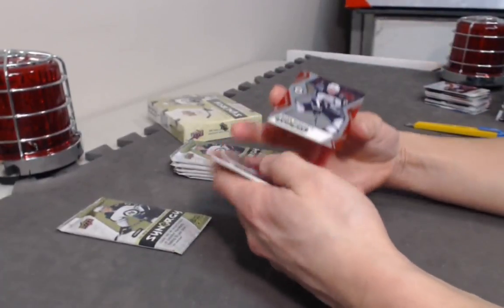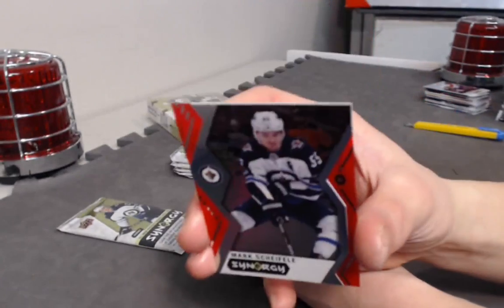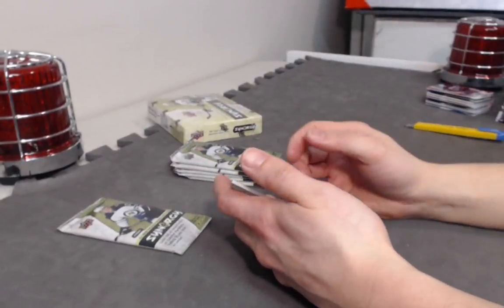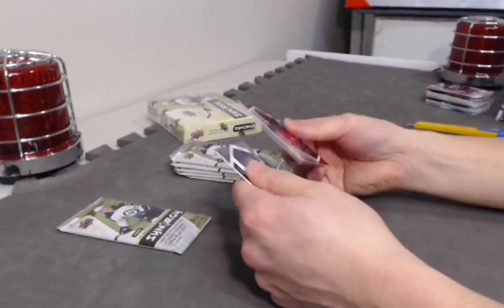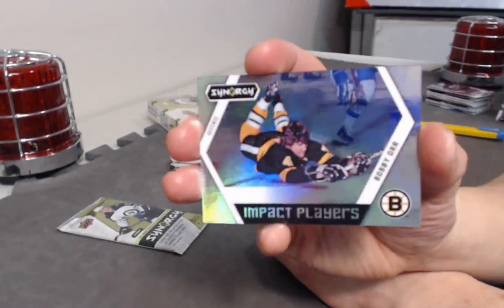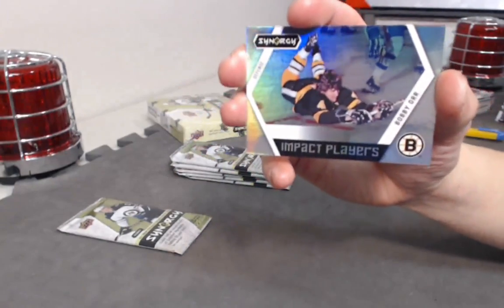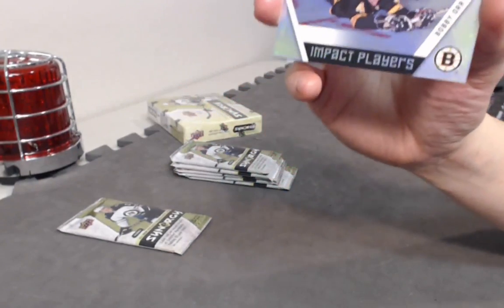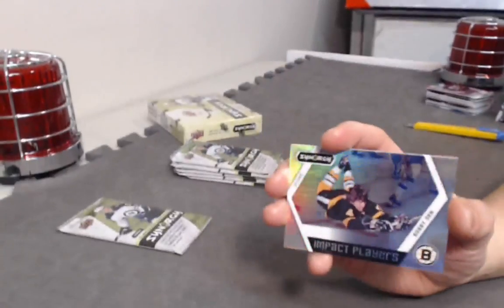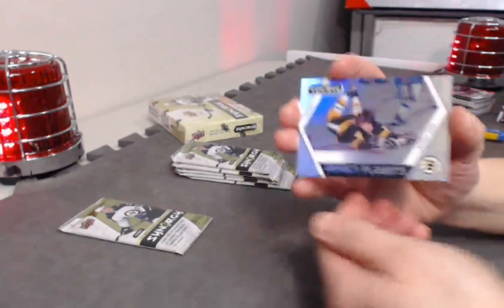All right, who do we have here? We have a Mark Scheifele. Mark Scheifele, red, no bounty. All right, if I remember correctly, actually, we'll do this guy first. Okay, we have an impact player of Bobby Orr. Bobby Orr. I think this is yours, Dave, and I hope I'm correct, because I would hate to be wrong here, but this is for you, Dave.